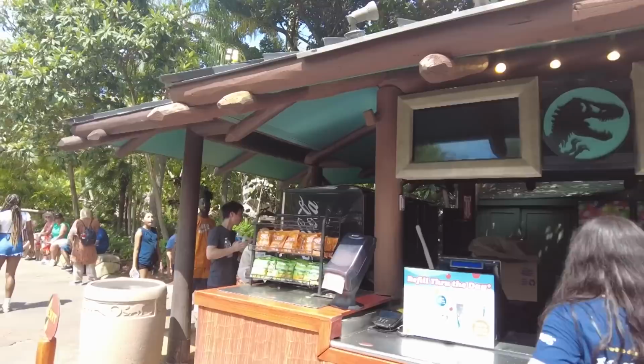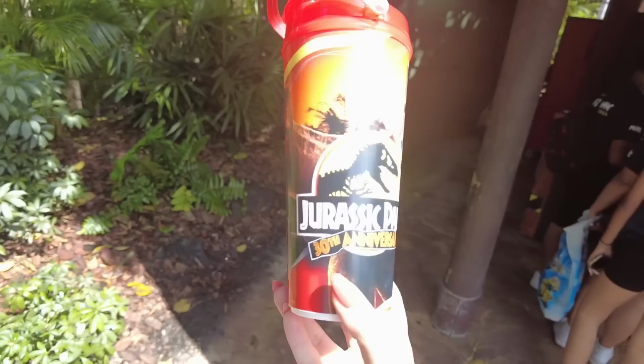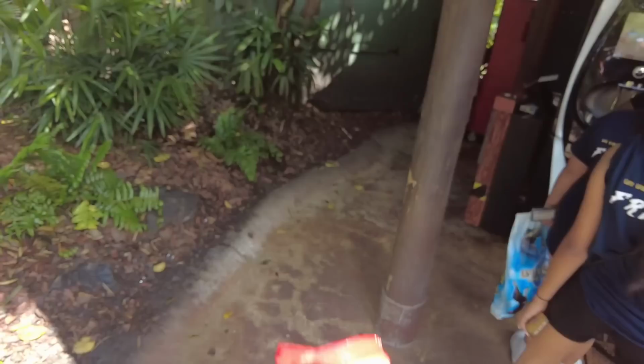This is one of the many stands throughout Universal that has a Freestyle machine. The refillable cups are very popular at Universal, especially because this isn't something Disney does outside the hotels. But this one was $17.99 before any kind of discount. The more cups you buy, the less each cup is. And then you can refill it as many times as you want throughout the day at the various Freestyle stands, restaurants, etc. You can put ice in it as well as soda.